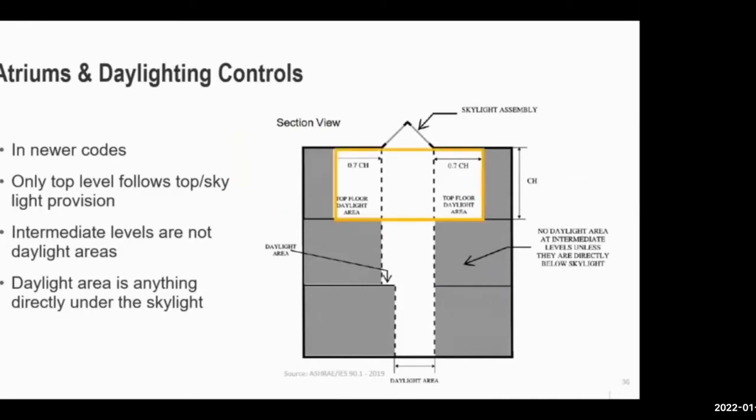Where you see here in an atrium, the top level is considered, the top floor is where you would have daylighting control only in the top floor area based on the requirements of daylighting for a skylight. So it's just like a skylight where you've got a measurement of 0.7 times the ceiling height. That's how much space it goes into the floor onto the top level of floor.